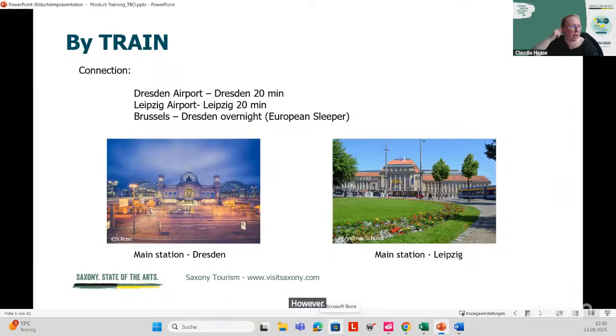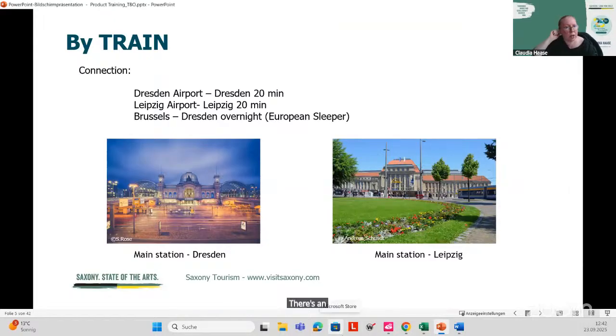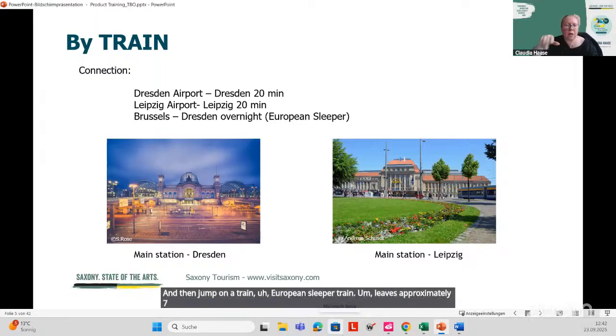However, if you have customers who generally prefer traveling by train, there's an overnight train from Brussels. So from London St Pancras, take the Eurostar and then jump on a European sleeper train, which leaves approximately 7 p.m., and 12 or 13 hours later, you arrive in Dresden, ready for breakfast.